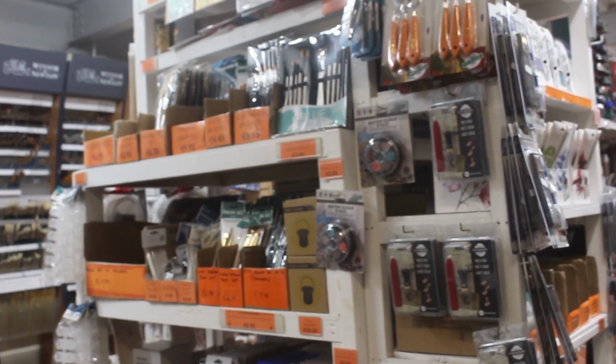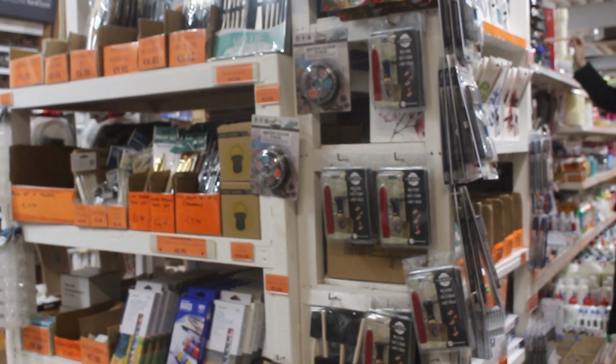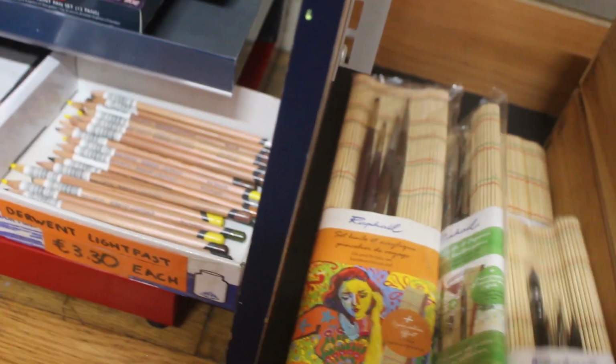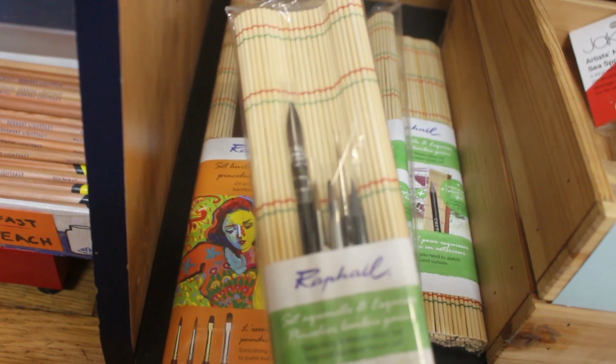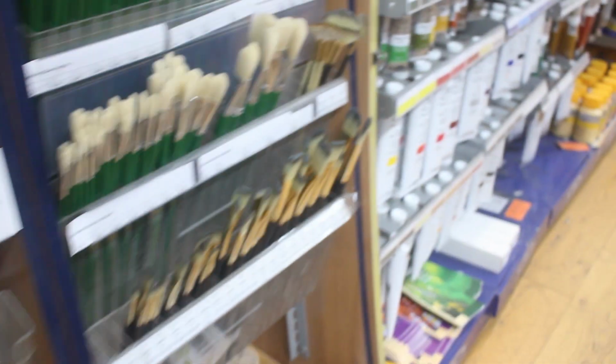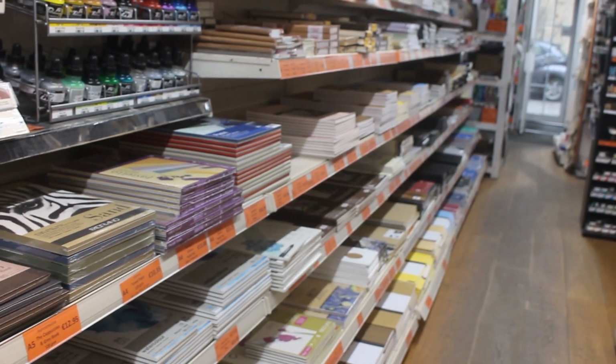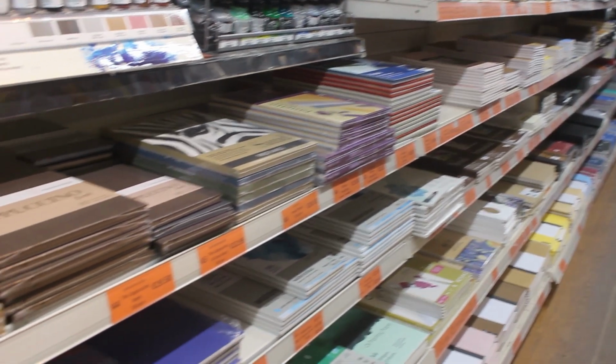Evans has literally everything, like everything I think you can imagine to make art, they have it. There's me looking at gorgeous watercolour paints. Those are travel kits, and many paintbrushes and many paints. Those are oil paints. Yeah, I think these ones, yes, my favourite, the gorgeous sketchbooks.